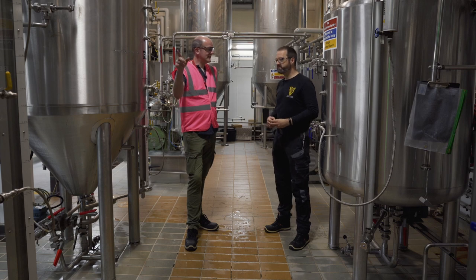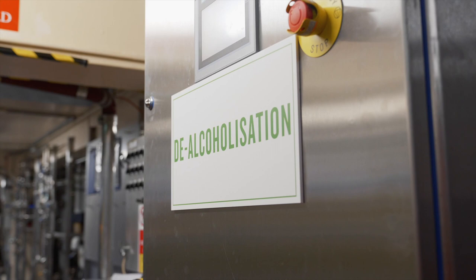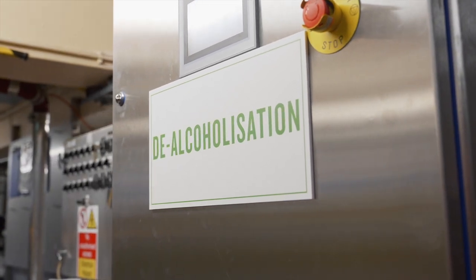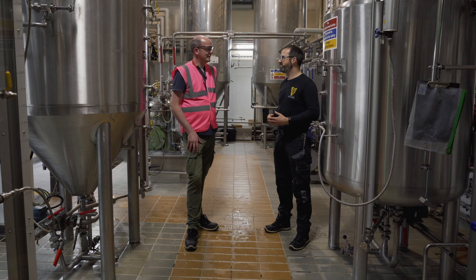I noticed the dealkalizer up there, so was that installed to allow you to experiment here? So that's the second one we've had, but essentially yes. We had one which we used for the development work for that, and that one's now there for any future development work or process refinements we want to do on the existing one. You mentioned Hop House 13.